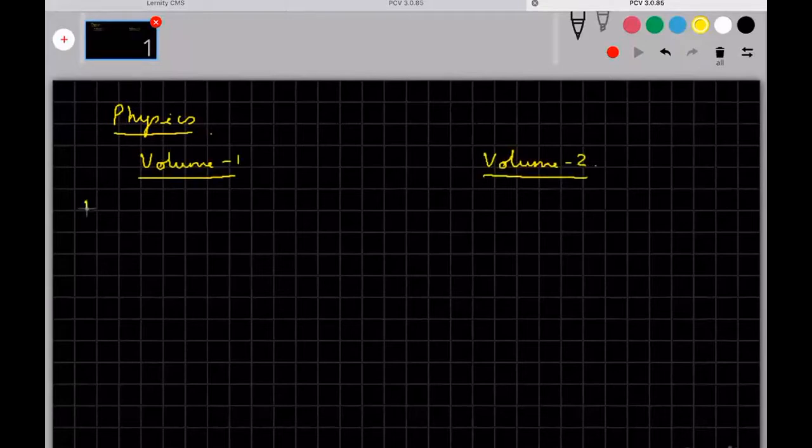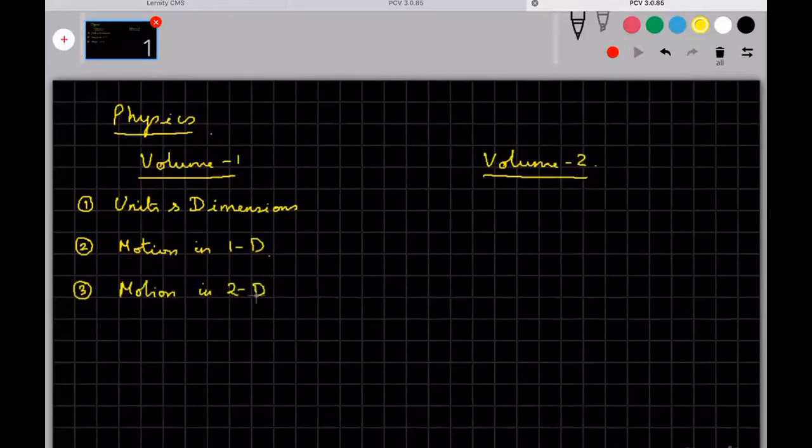In the first 1 month, we are going to study units and dimensions. Second, we are going to study motion in 1 dimension. And then we are going to study motion in 2 dimension. So this is my target. I think from Friday you will be having 4-hour classes, which means that daily there will be physics, chemistry, maths, and another class. So by the end of this month, we should try to finish off these portions.